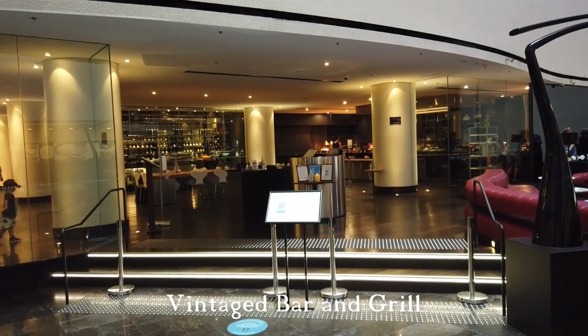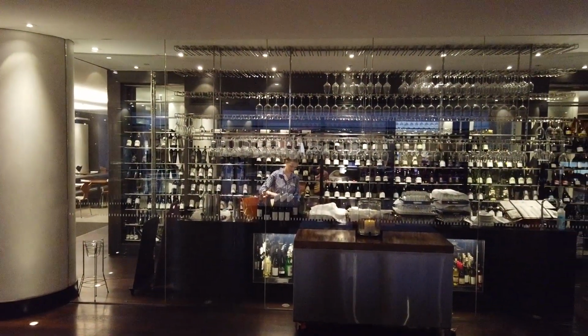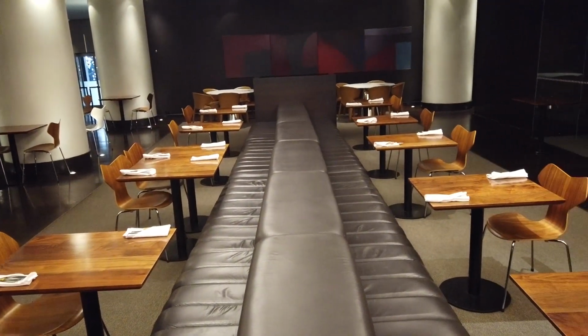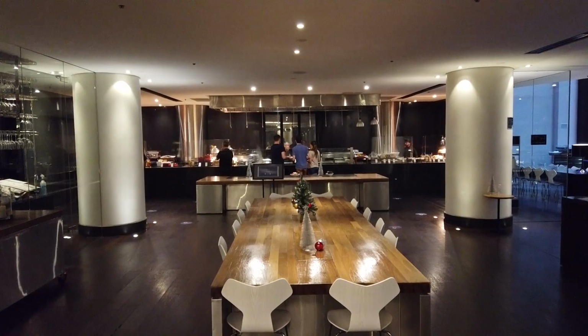The Vintage Bar and Grill is a classy restaurant open for breakfast, lunch and dinner. The buffet breakfast is served from 6:30 a.m. and costs $42 per person, including tax.